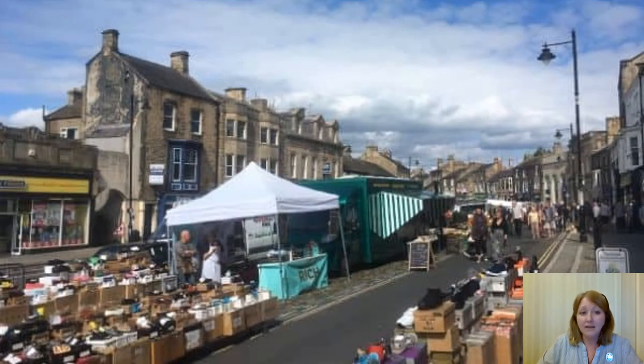Now Barney is a market town for County Durham, so as well as the attractions, it's a really popular place for shopping. Here you can see the markets in the main street here. There's a weekly market, there's a farmer's market, and there are loads of independent shops and cafes and historic pubs.